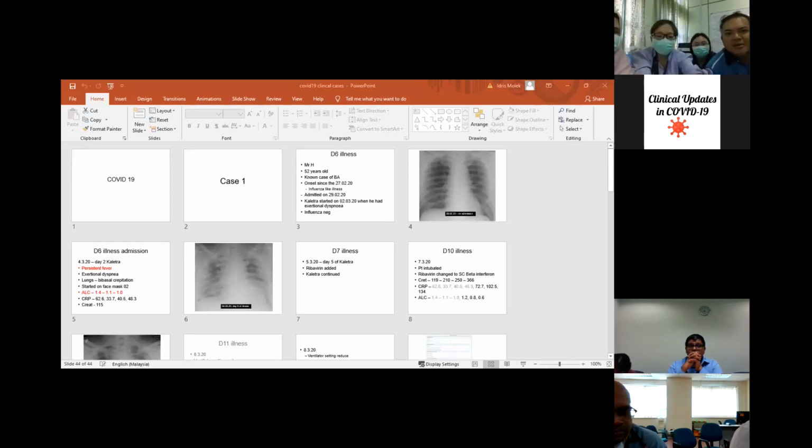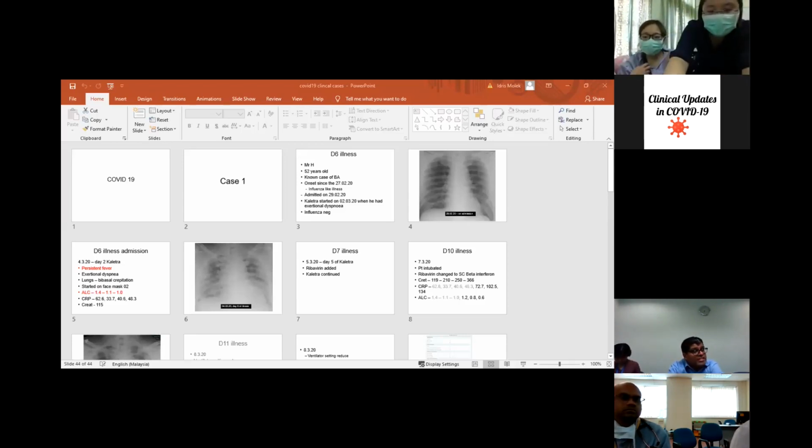Okay, there are actually two questions in the chat box. One is asking, do we know the duration of treatment? It's less than 14 days. Traditionally it's about 10 to 14 days, but not more than 14 days. On hemolysis, we never saw a drop in hemoglobin.